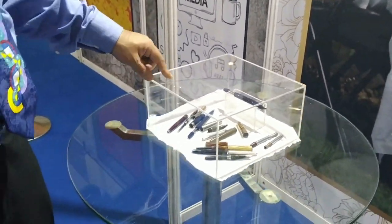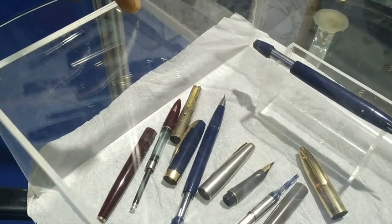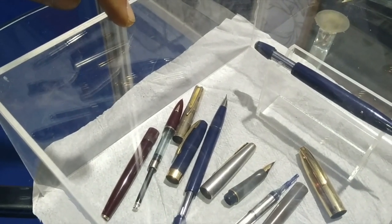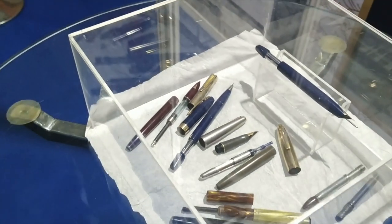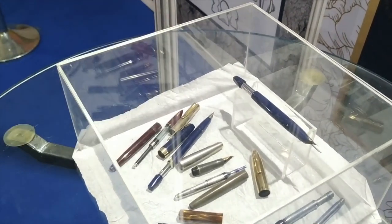And the other one you see is a very simple mechanism, a plunger kind. This one basically works like a syringe filler. You have a syringe-like part, you pull it out, and then you create vacuum and then take the fluid.